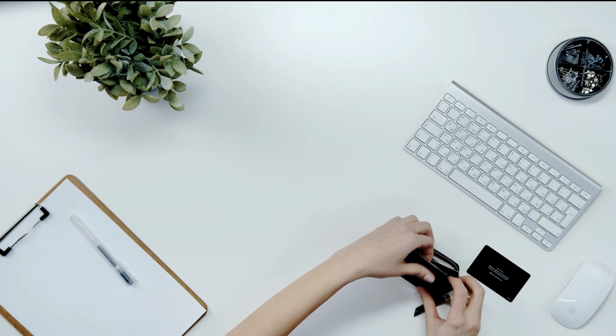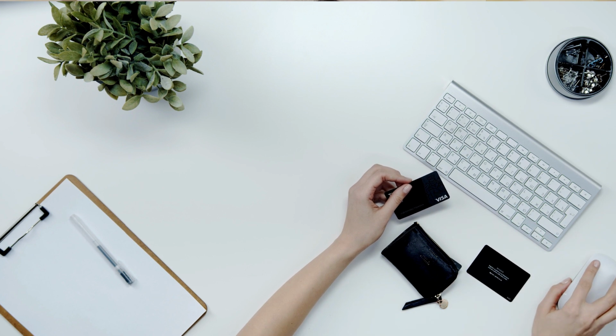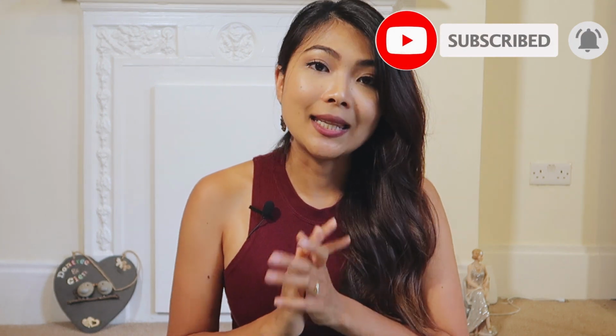Now the second thing is getting yourself a credit card. Once you have a bank account, then get your credit card. So this is the third thing that I did to establish my residency in the UK. First, UK address, second, UK bank account, and third, UK credit card. Now, if you haven't done any of these yet, go do it right now, because these are the basics and they must be done in order to establish your credit history in the UK.